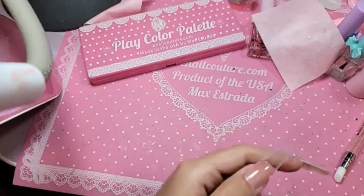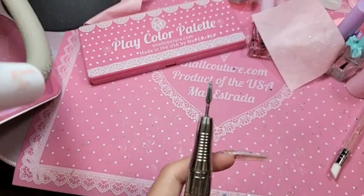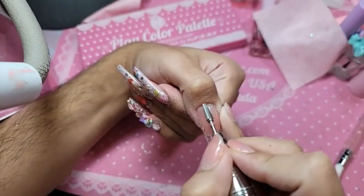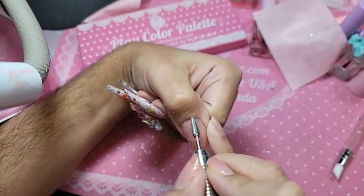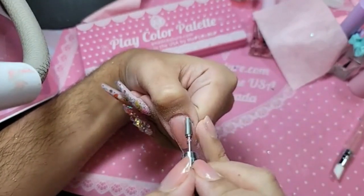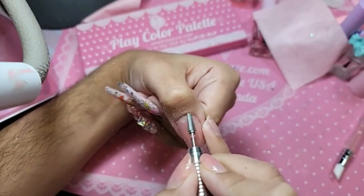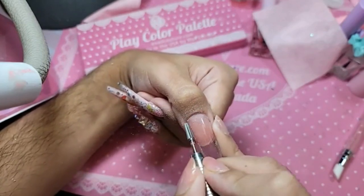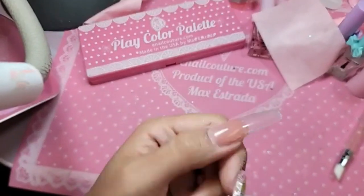Now let's blend in the cuticle. To blend in, we're going to use the brand new Verse top bits. Oh no, power top. The verse bit is the other one, the skinny one, sorry. And this just blends in so beautifully at the cuticle. Make sure there's no product stuck to the nail. Look at that plan. Beautiful.